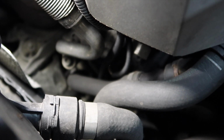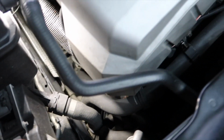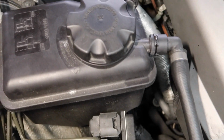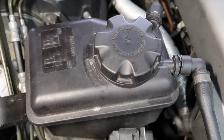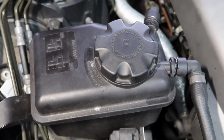Change out your water pump and your thermostat, because the last thing you want is your car to actually overheat and disrupt the whole cooling system, and then you'll have to replace every single thing. The coolant reservoir is another thing I do recommend replacing if you're going to replace the whole cooling system, because they will probably crack, especially in the US due to the heat.